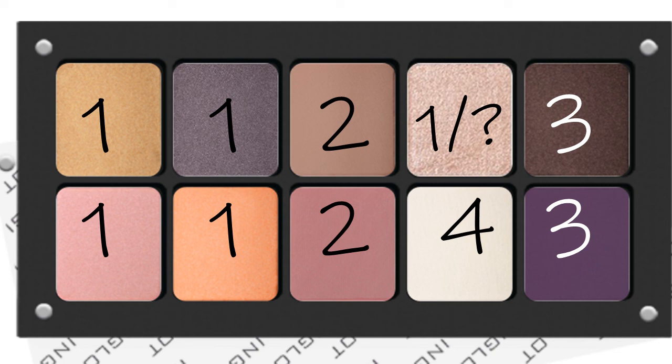In this case, I've added in what could be another lid shade in place of a third crease color. I'm instead choosing to view it as more of a topper shade. I think this could make a really beautiful halo eye over the peach, the gold, or the pink lid shades.